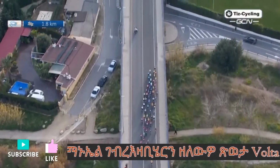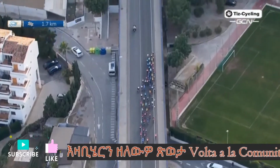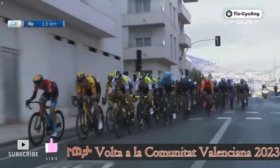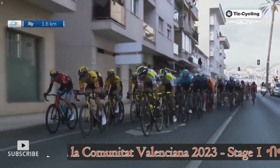What's left of the front group fighting it out. Movistar in a train just bumped down behind now. Intermarché keeping their place at the front. Bahrain gaining a place, and Jumbo-Visma, well, they haven't moved. 1.5 kilometres to go now. Still most of this downhill.